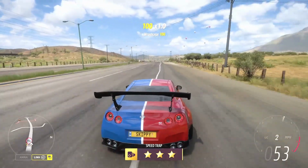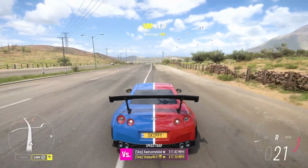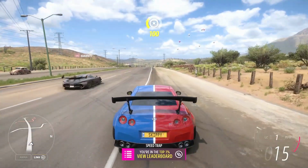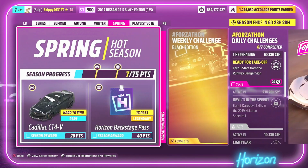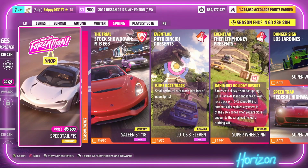It also completes this week's Forzathon Challenges Black Edition. You just don't see the notification due to me triggering the speed camera, but we do complete Black Edition this week's Forzathon Challenges, collecting 160 Forzathon points and 5 points towards our spring hot season. Let's jump on over to the Forzathon shop and check out this week's goodies.